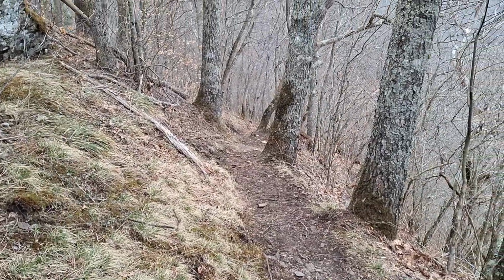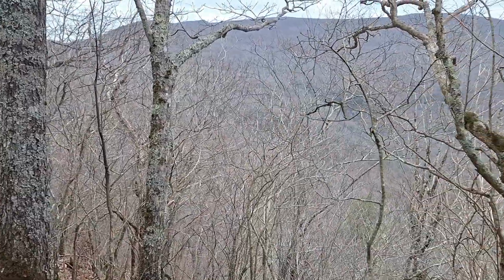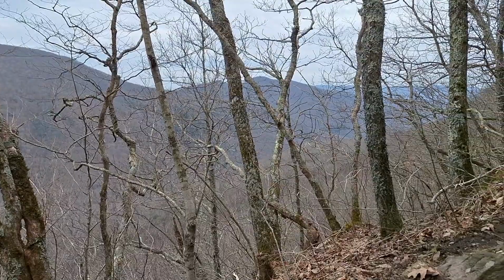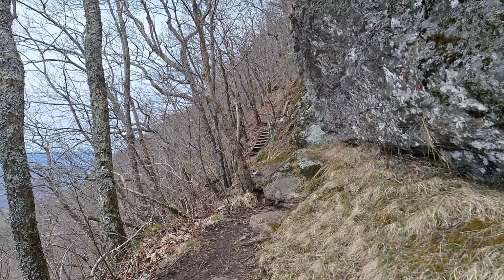Yep, so I've got a pretty nice view. It just came from down there. New phone, so new camera. Let's see if the quality improves. I've got a series of stairs coming up in a second.